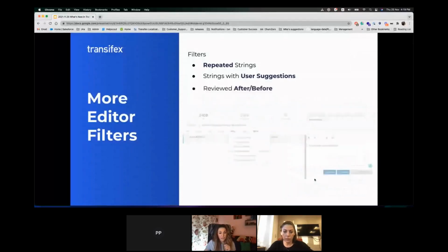The last introduced filter is the one that refers to reviewed state, and specifically when a string was reviewed. So we have the filters reviewed after and before, and now you can easily find the strings that were reviewed during a specific interval.